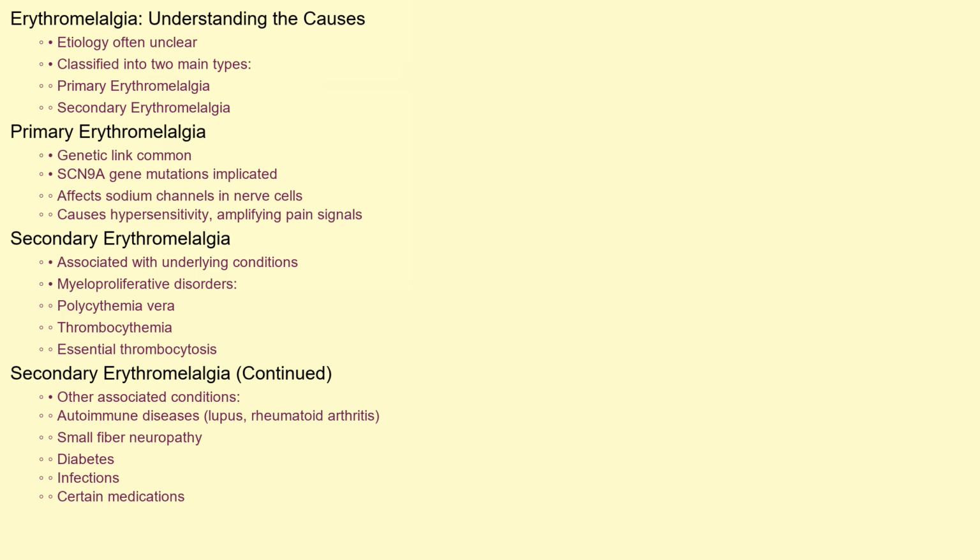Secondary erythromelalgia, on the other hand, is associated with underlying conditions such as myeloproliferative disorders like polycythemia vera, thrombocythemia, or essential thrombocytosis, autoimmune diseases like lupus or rheumatoid arthritis, small fiber neuropathy, diabetes, infections, and even certain medications.